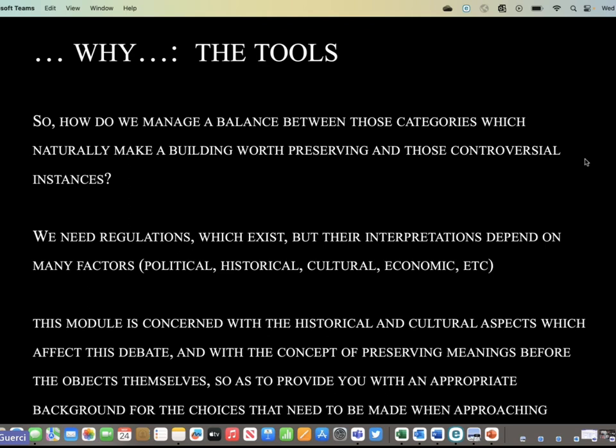And so you need to know what it is that you are preserving and the symbols, if you like, associated to it before you can even begin to understand what we are doing. And that, in a nutshell, is about me.